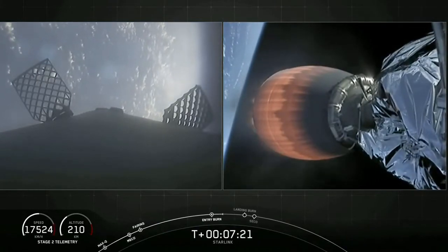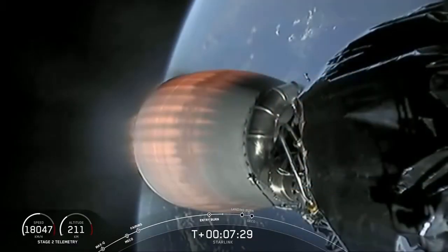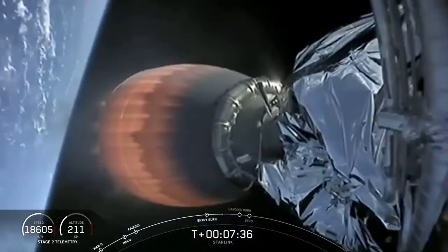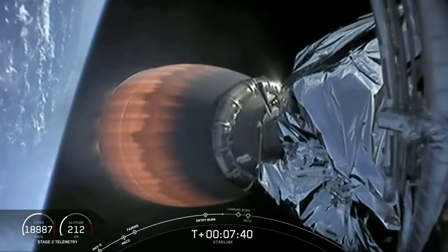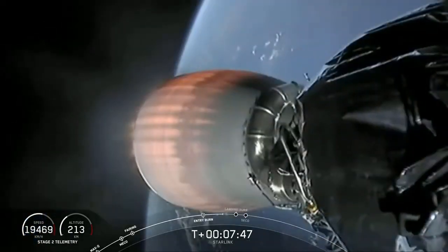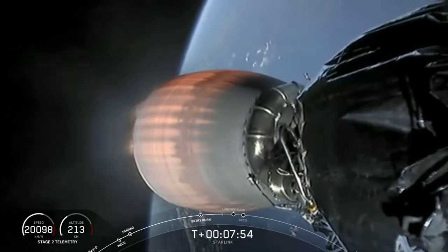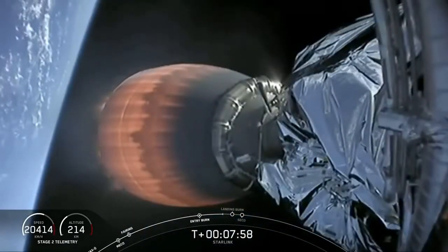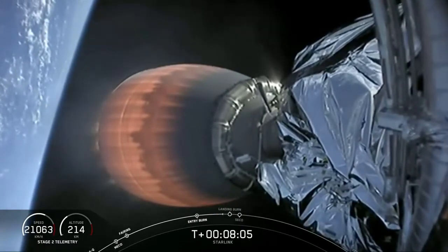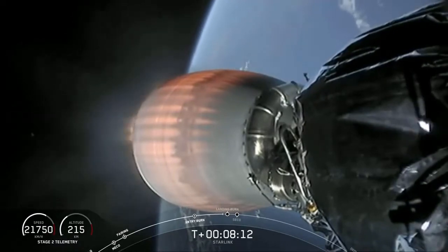Checking in on the second stage, everything continues to look nominal there. Trajectory is looking good. Both vehicles continue to follow nominal trajectories. The next stage event, entry transonic. The next event we have coming up in about 30 seconds is the first stage landing burn. MVAC throttling down. There we heard the call out for MVAC throttling down in preparation for second engine cutoff, which will happen just before T plus 9 minutes.